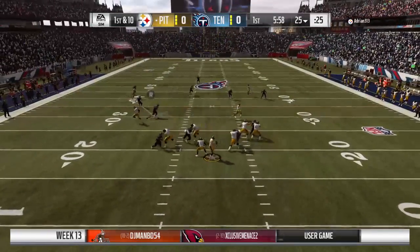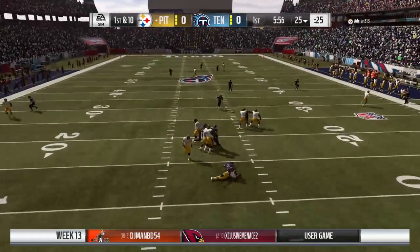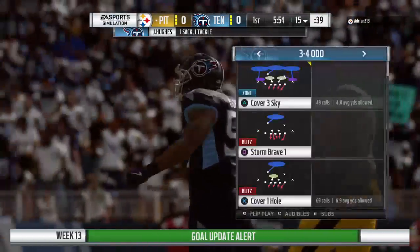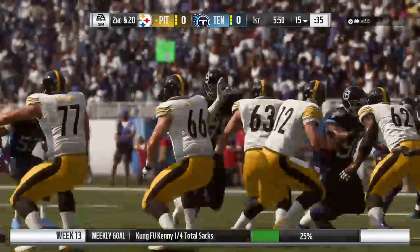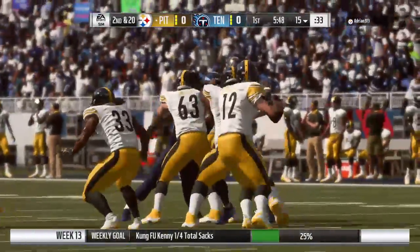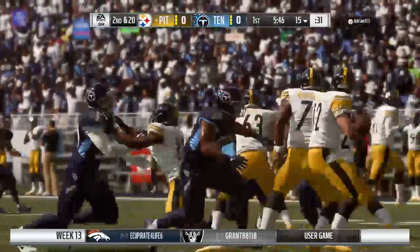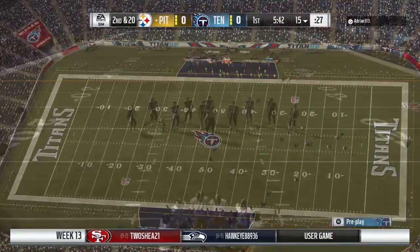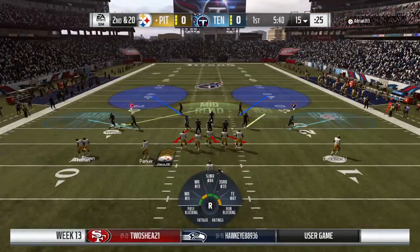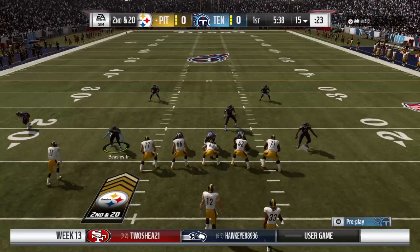Rodgers now on first down. And the Titan defense steps up here, and down he goes. Jerry Hughes in there to get him, and that's sack number 6 for him on the year. So now 20 yards to go on second down after the sack. Work to be done.